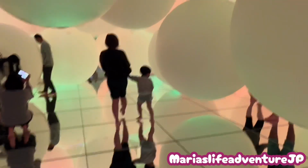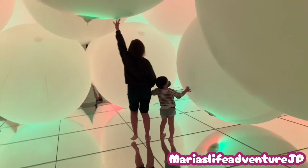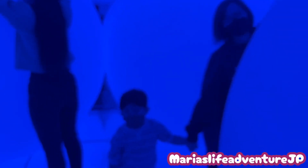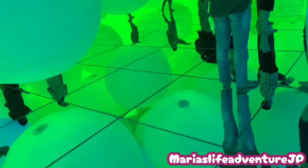So malambot yung balls na yan or yung sphere. And kapag na-touch mo nga siya, nag-iba siya ng kulay. And kahit mabunggu ka niyan, hindi naman siya masakit. So dito nag-enjoy yung anak ko kasi pwede kang magtatakbo, magtaguan kayo sa mga bola. So yun, and mirror din siya, so maging aware na lang kung naka-skirt kayo or naka-short shorts.